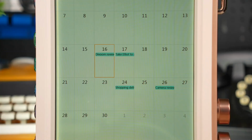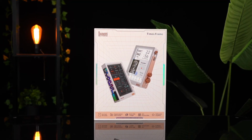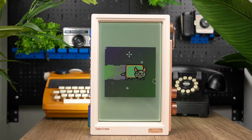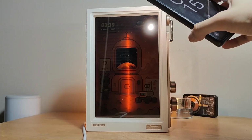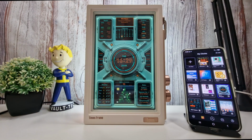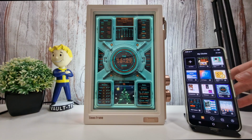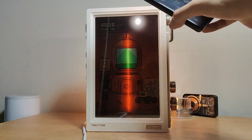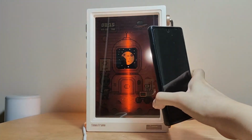Divoom also leans into the emotional side of the product. It's positioned as a gift-ready device for birthdays, anniversaries, or special moments. Features like sending content remotely, preloading photos with messages, and daily visual surprises make it feel more personal than purely technical. Physically, the time frame measures around 10 by 5.5 by 1 inches and weighs just over 3 pounds.